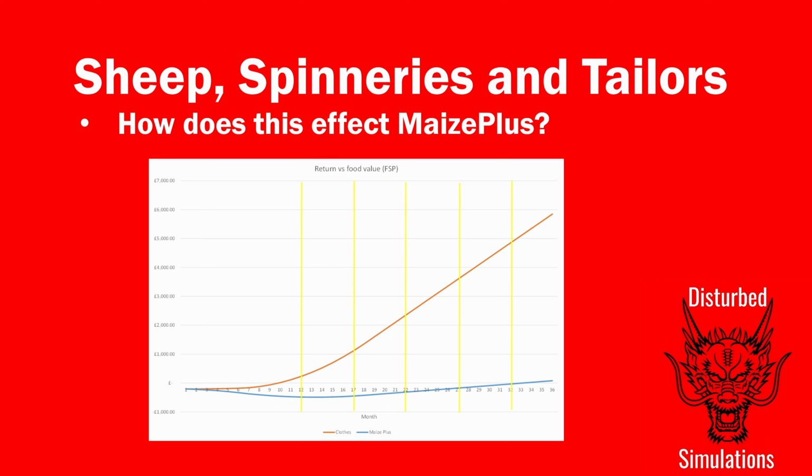Now, if you take that wool and put it through the custom spinnery production, suddenly you are much more profitable. And this is for one sheep, I should say. I don't take account of the cost of buying the production. That was quite hard to factor in, and I just couldn't work out how to do it last night. So you'll need to account for that.